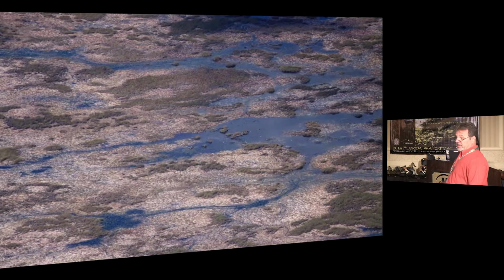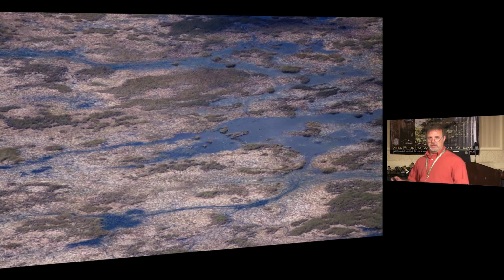The actual Everglades, water conservation area south of Lake Okeechobee, birds use these areas quite heavily. They stayed away from the really dense sawgrass areas and sought out these sloughy type habitats for the most part that occur in that area.